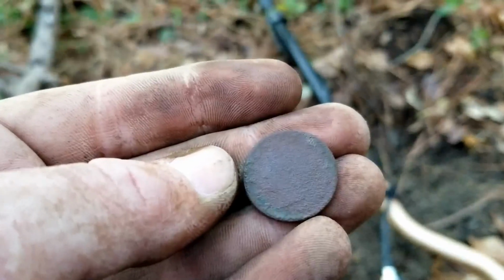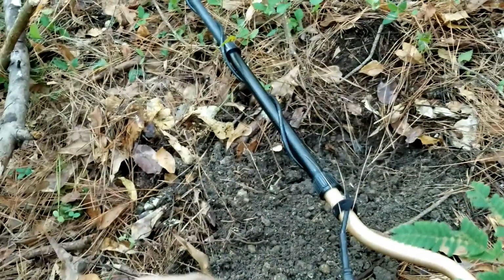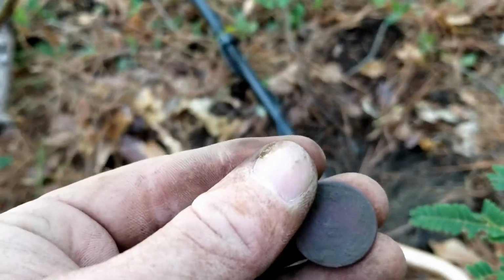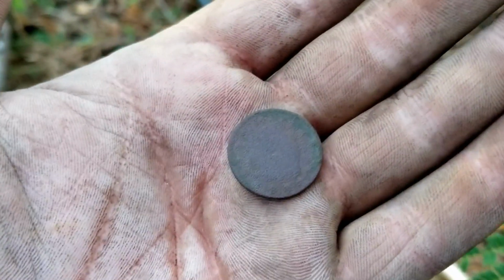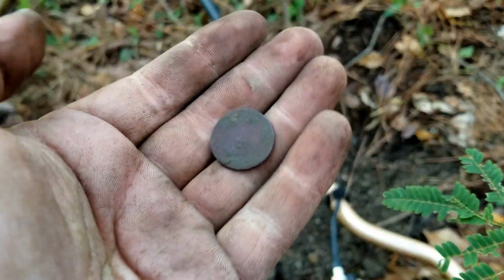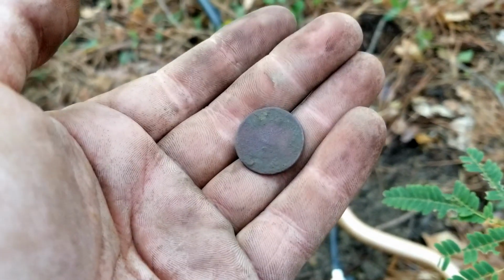You can barely make the face out right here, and I'll flip it over and you can barely make the V out, but it is a V nickel. So I will take that. I've never dug a V nickel, so that is a new one for me. I know a lot of people have, but I'm excited about it. It's crusty, but I love it. I will get it cleaned up a little bit more whenever I get home and see if I can get you some after shots. That is really cool. Alrighty, we'll get back with you in a few.